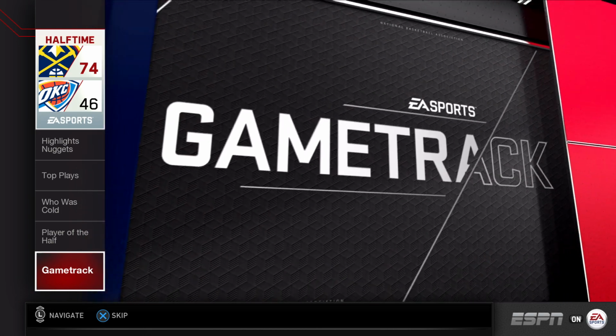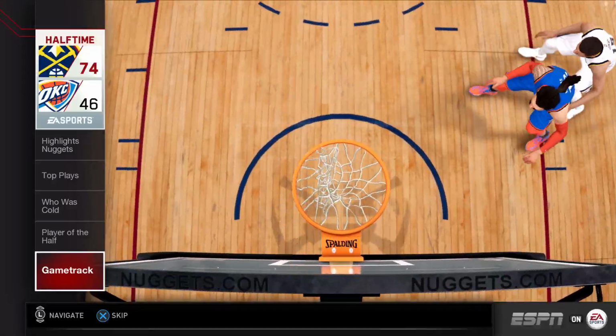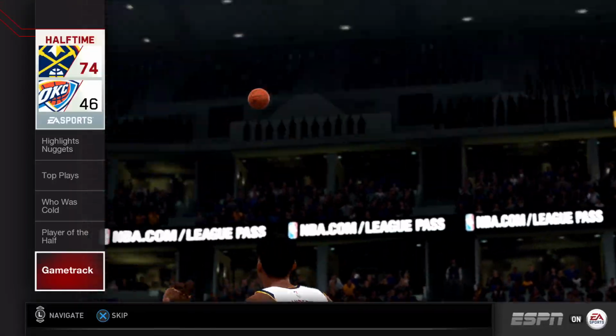Game track. Field goals. The Denver Nuggets are off to a good start so far today. Let's see if they can keep up this level of consistency for the rest of the game.